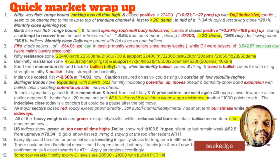Now, US indices are green at an all-time high at the very top, which is very positive. At the same time, it has to be seen with some caution because retracements would come in. It has been rallying just like our market since the inflation cooled off. Now, the dollar is showing some red at 103.8, and the rupee is slightly up at 82.3, being managed at the 83 level for very long. Crude oil was trying to move towards the top of the trend line channel towards 80-85, but it is showing some red now at 79.34.